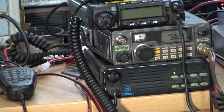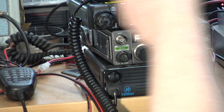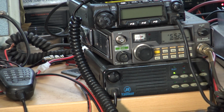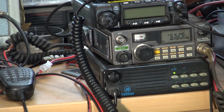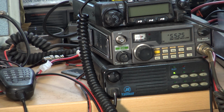Tango 21, Mr. Chippie in position, top of the hill. Roger, got you at the top of the hill. So we're going to use Mr. Chippie's Yaesu FT790R MkII, which has a 25 watt clip-on linear amplifier, and we're going to use the Tait business radio, which is set to 25 watts for UHF.